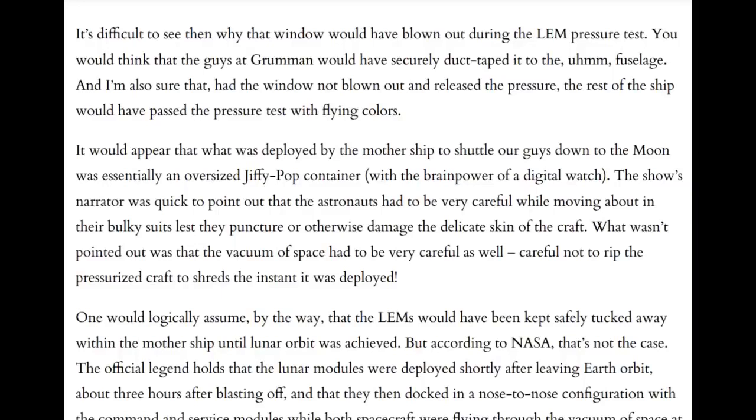The show's narrator was quick to point out that the astronauts had to be very careful while moving about in their bulky suits, lest they puncture or otherwise damage the delicate skin of the craft. What wasn't pointed out was that the vacuum of space had to be very careful as well, careful not to rip the pressurized craft to shreds the instant it was deployed.